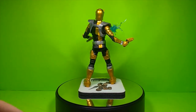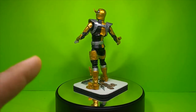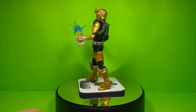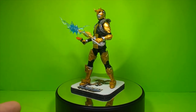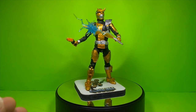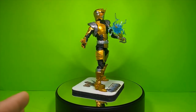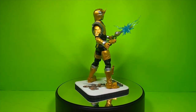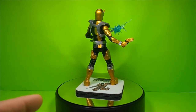This figure, the movement, the way it's detailed, the paint applications being so clean, and even the articulation, how well it is, Hasbro just has completely knocked it out of the park with their Lightning Collection Power Rangers line since they acquired the Power Rangers license. And this just shows that Hasbro has the ability to bring high quality figures from any source material at an affordable price when they really put forth an effort in what they do. Very, very beautiful figure, one that you need to add to your collection, one of the best that came out this year, the Gold Ranger from Beast Morphers.